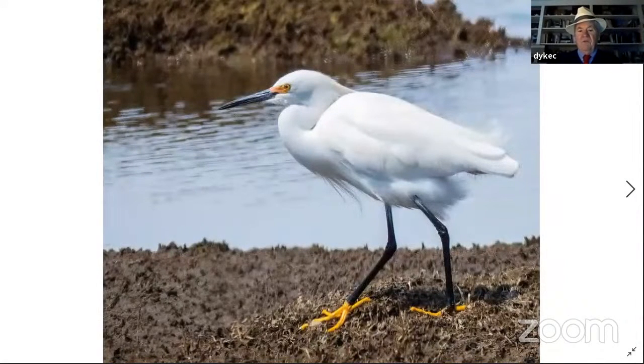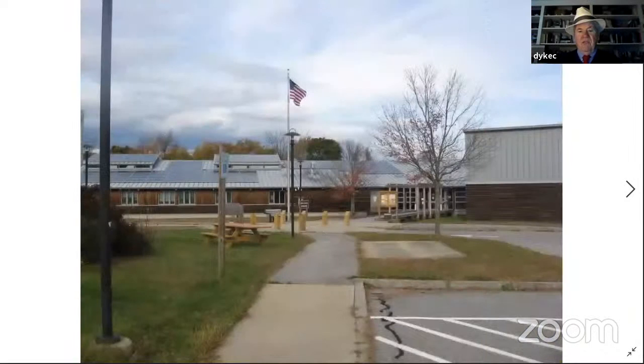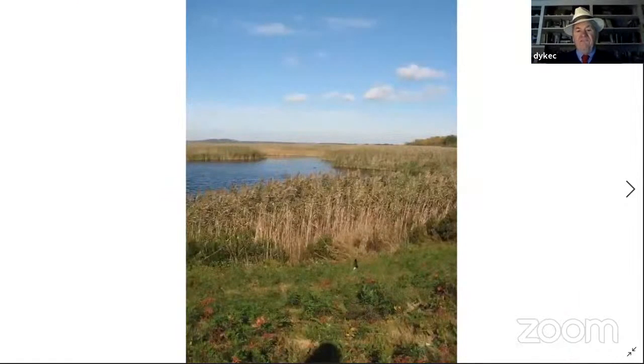Here's a beautiful bird, an ibis. I'm going to put that in my book, but isn't that a nice shot? Here's Joppa Flats, which is where the Audubon Society resides. And here is across the street, which makes it a very convenient spot for visitors. Here is the headquarters of the Parker River Wildlife Refuge Center.